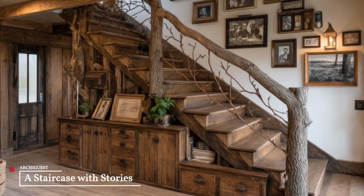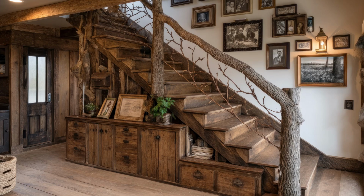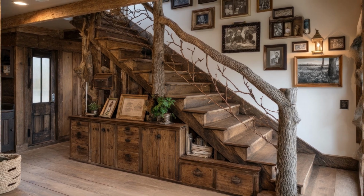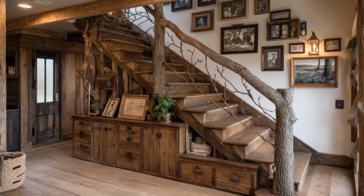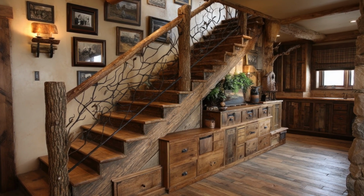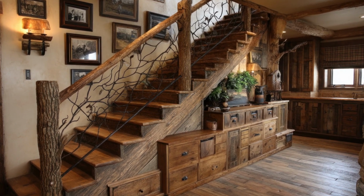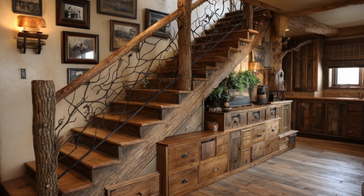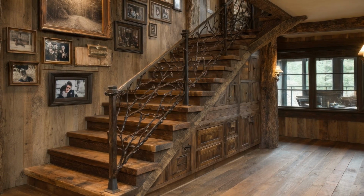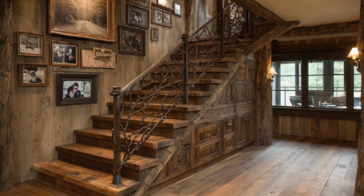Even the staircase is a thing of beauty. Built from solid oak and finished with a natural oil rub, each step holds hidden drawers and clever cubbies. The railing is forged from hand-bent iron, echoing the farmhouse roots. Along the wall, antique photographs in mismatched frames create a gallery of generations past. It's not just a way to the loft, it's a journey through family, history, and the craftsmanship that built this home.